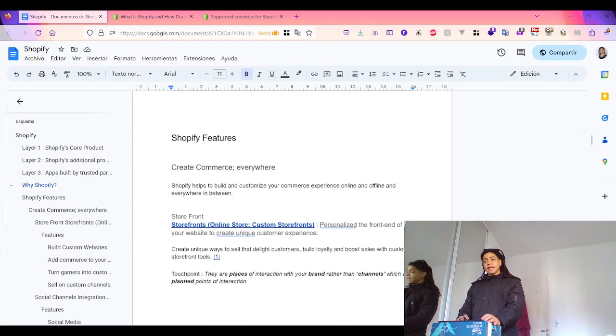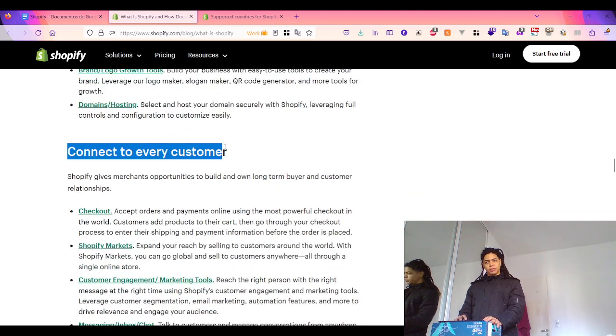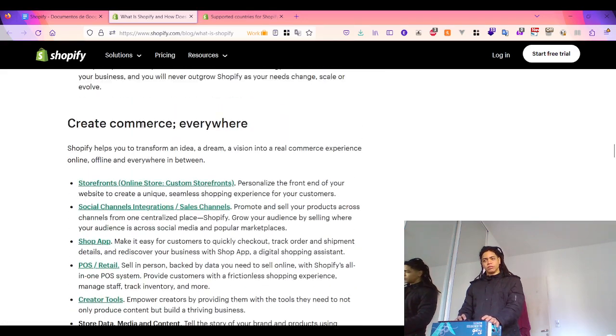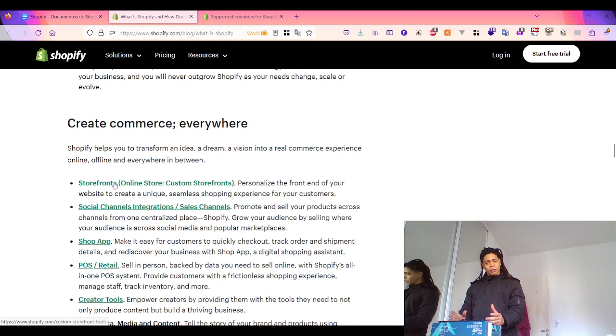All right, and then finally, I'm looking at the features that Shopify provides, from the merchant perspective, as well as the customer, and ultimately your business. So let's dive into the Create Commerce section from the merchant perspective. Storefronts allow you to personalize your front end to create unique ways to sell.